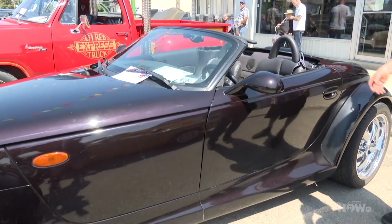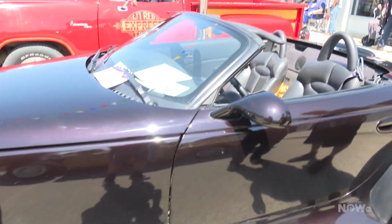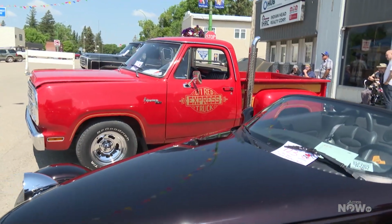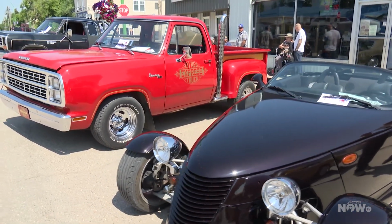I wonder how many of these sold, do you know? No, I don't really know offhand. I know those trucks, when they built them, were the fastest production vehicle made in those 2 years. It's a 360 in there in high performance. They go pretty good. Oh, cool car.